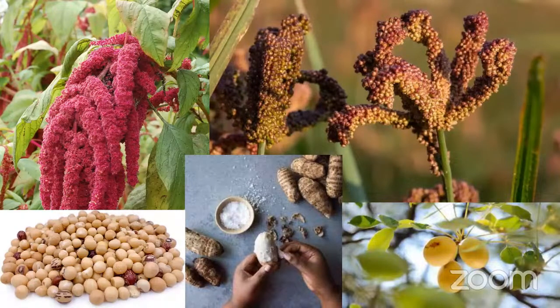And so the first one, I think I'll start with the amaranth, which is that purple one on the top left. It's referred to as a leafy vegetable. A lot of times we use the leaves to cook that, but I think you can also use the seeds as well.